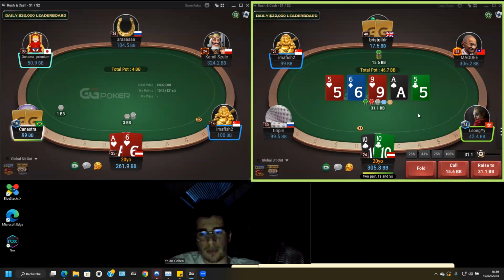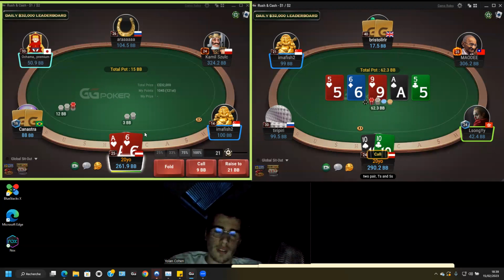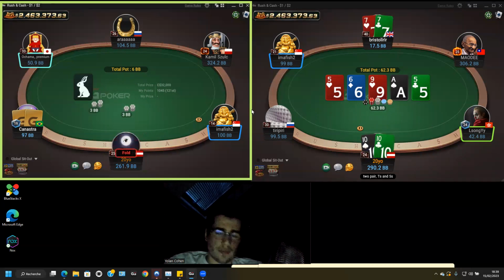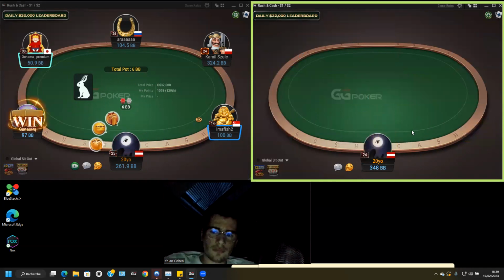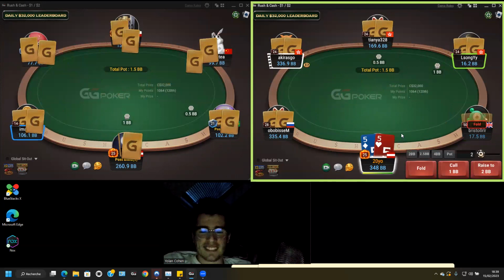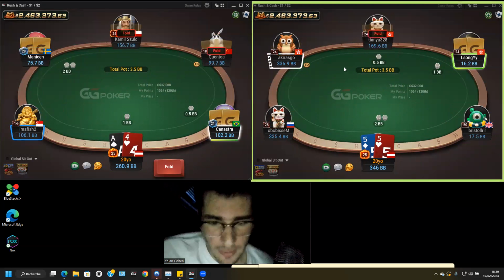No, I need to call the off pot. But this is not that easy. Yeah, that's a call. Yeah, A6 here, fold. That's a good bluff, especially for his size, because if he jams, I call. Very open. Yeah, I think this size will be overbluffed.